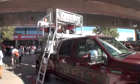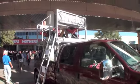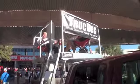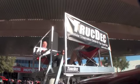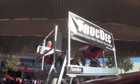If you go into the infield of any NASCAR race, you see some of the gaudiest scaffolds. I mean, they're effective. You can see the racetrack. But how about Larry Mack's truck deck up here? Could you imagine this in the infield at Talladega with the oversized beer cooler? What a party it would be.